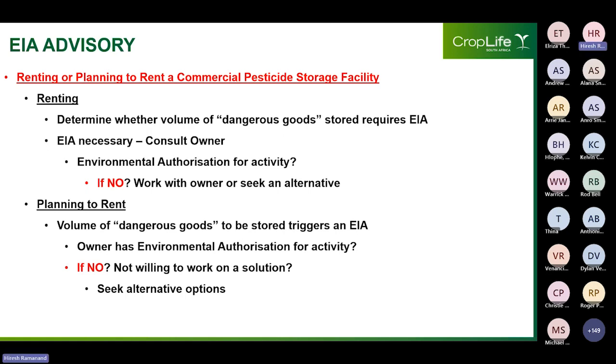Secondly, for those planning to rent a storage facility, and if the volume of dangerous goods to be stored triggers an EIA, ensure the owner has environmental authorization for the listed or specified activity under the relevant listing notice. Where this is not the case and the owner is not willing to work on a solution, then consider alternative compliant options, preferably located again in industrial zones.